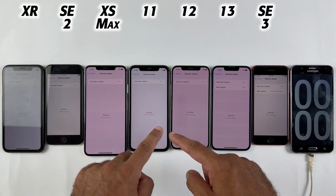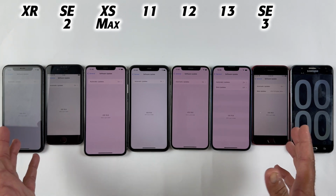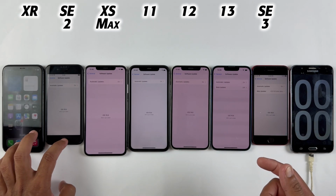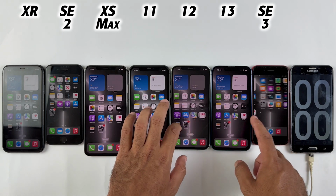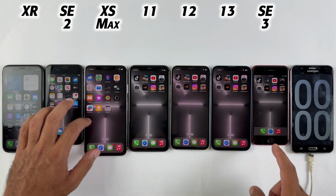Who will reign supreme? Let's find out right here. Now before starting the test, the brightness is set to almost 50%. We have updated them to the latest iOS 16.6, and at the end, I will be showing you the battery health of each iPhone model.